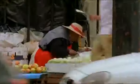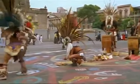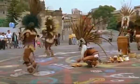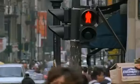Mexico City. In the main square, Aztec dancers are in less of a rush. Under their feet, covered by the modern streets, lies an older capital, a lost city of high-rise pyramids.